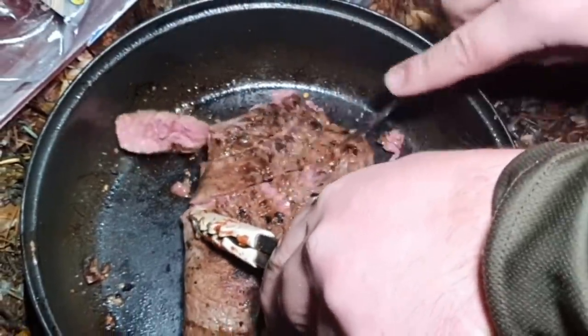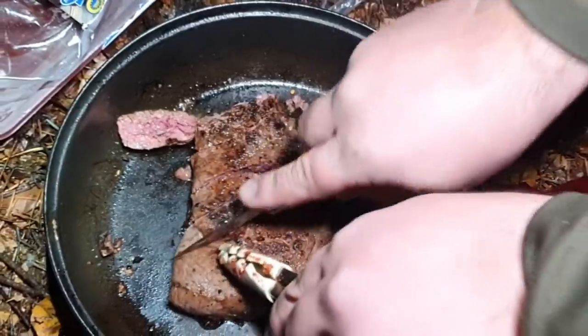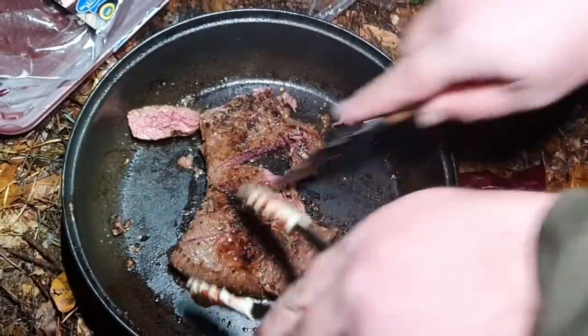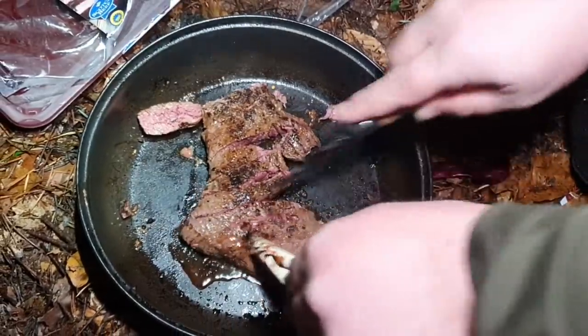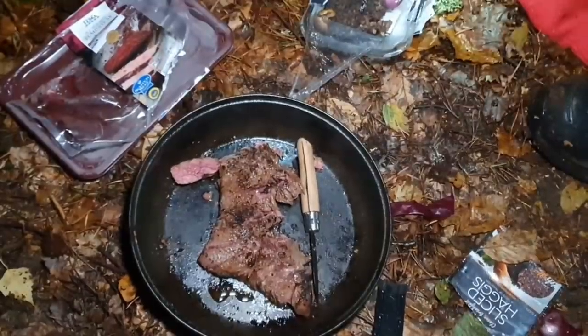Down to the river. I'll just use wet wipes, I think. Oh, well, I will too. Bad boys.